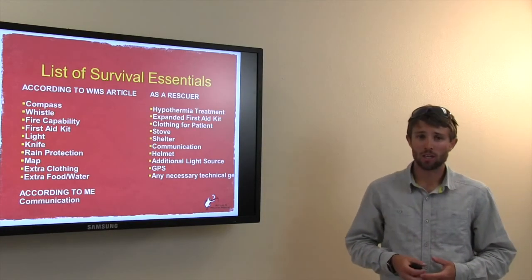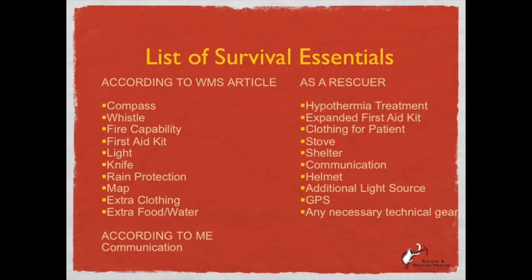And now we're going to go into that rescuer topic. Hypothermia treatment would fall back into our category of extra clothing, as well as rain protection, as well as fire capability, but we want to add a few things. We want to bring some sort of insulating mat with us. That can be a nice compressible, inflating mattress. We also want a nice light sleeping bag or an assortment of down clothing, and we'll get to the specifics of some down topics in a bit.